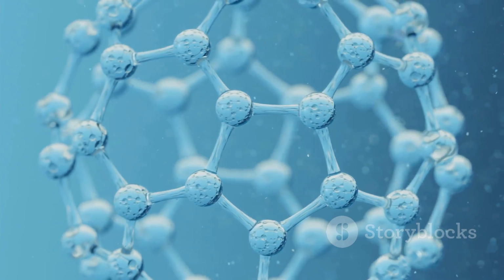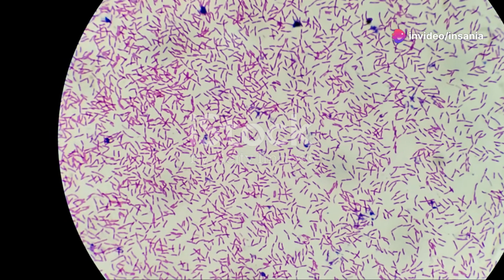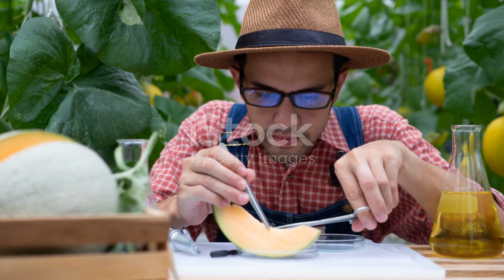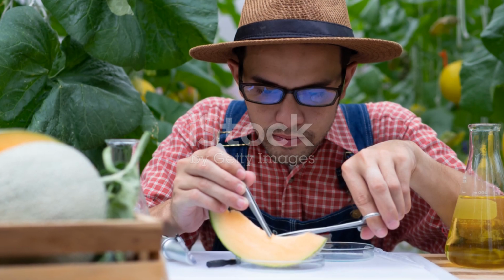Hopanes are biomarkers derived from hopanoids. Hopanoids are lipids found in the cell membranes of bacteria. Like steranes, hopanes are very resistant to degradation. This resilience makes them valuable for studying the history of bacteria on Earth.